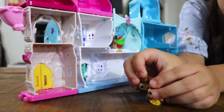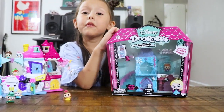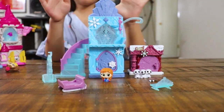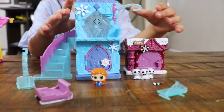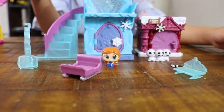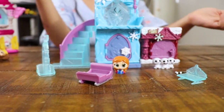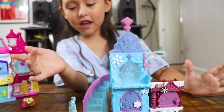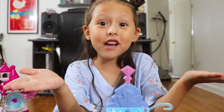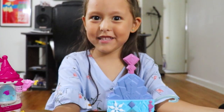Ooh, yeah, it's so pretty. I love it, it's so beautiful. Let's open a Frozen ice castle because I want to stack them. So this Frozen ice castle comes with a sleigh and a sled and little snowballs and another house. And Anna. It comes with Anna, which we have Elsa. They're both sisters. That's amazing.